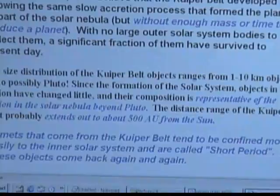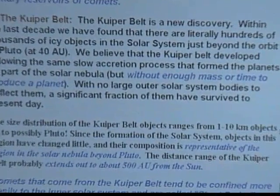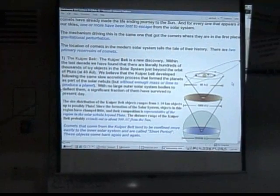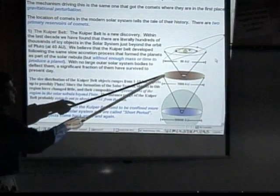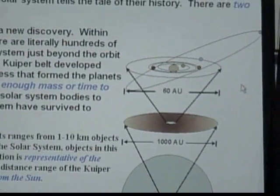Now, there are generally two reservoirs from which we get comets. The first is one called the Kuiper Belt. Now, the Kuiper Belt is a new discovery. This is kind of interesting. 10 years ago, nobody knew this was here. There had been a man, Gerald Kuiper, who had proposed it in the 1950s, but no one had seen it before. The Kuiper Belt is a vast reservoir of objects that exists in a range just beyond the orbit of Pluto, out to about 500 times the distance of the Earth from the Sun. That's 500 times 93 million miles.